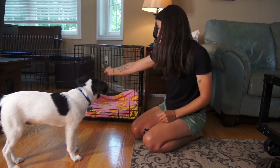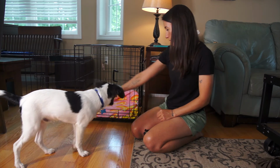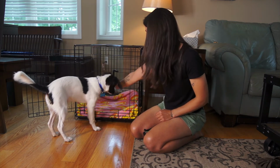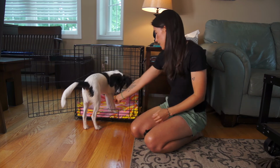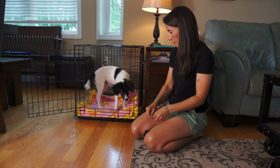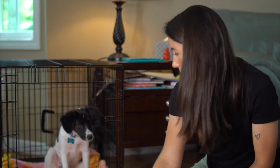Go to your crate. Go to your crate. Go to your crate. Good boy. Good. Go to your crate. Good. Good boy. All right, let's see if we can get 2 successes in a row. Good boy. All right, come here.